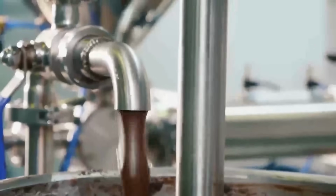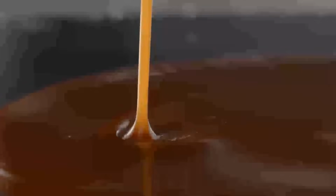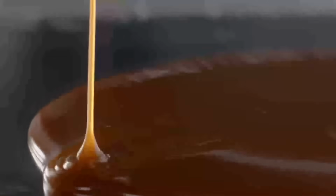The caramel used in Twix bars is made from a precise blend of sugar, glucose syrup, milk, and butter. This mixture is heated in large stainless steel batch cookers, where it undergoes controlled caramelization. The temperature and cooking time are crucial in achieving the perfect consistency, thick enough to stay in place on the biscuit, but soft enough to deliver a smooth, chewy texture.